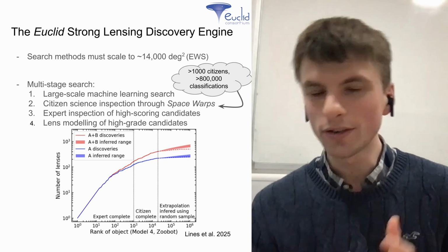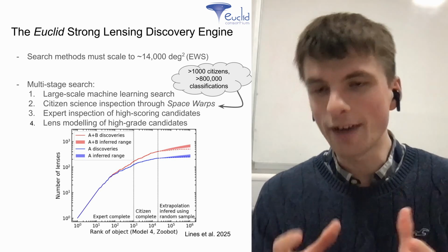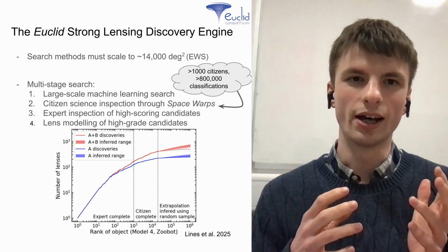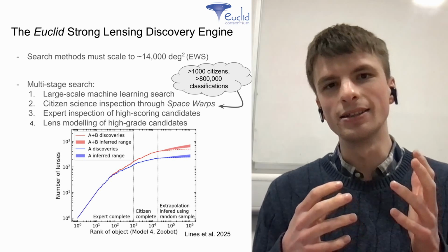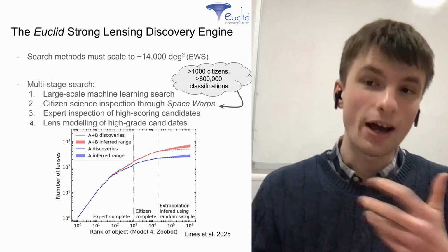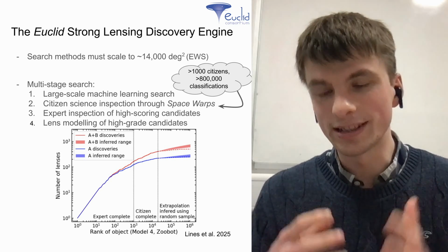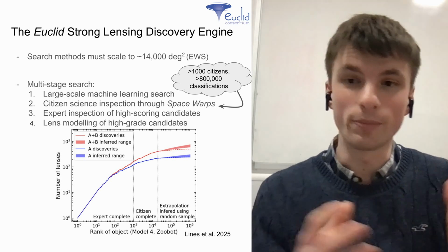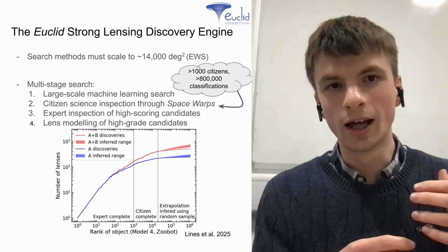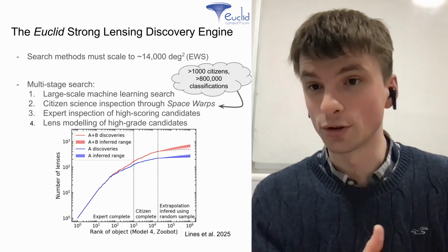Because strong lenses are so rare, we needed to carefully refine the search mechanism that we use to find them. Moving towards DR1 and DR3, this will have to be refined even further, because the data volumes will simply be so vast that we won't be able to individually go through all of the systems by ourselves. I mean, we can't already.